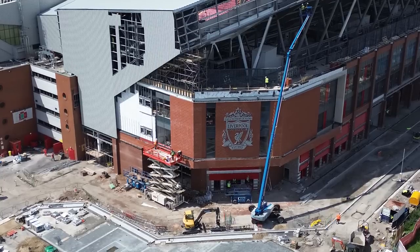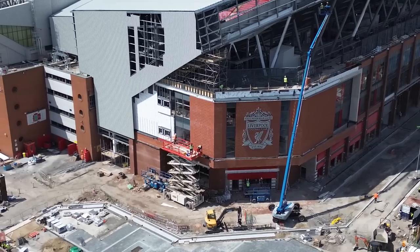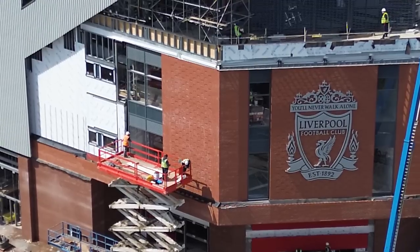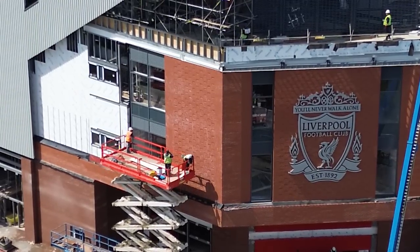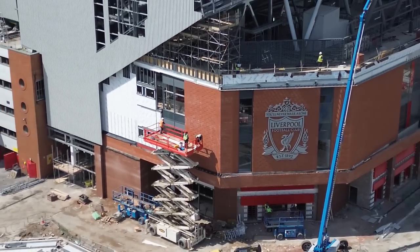we're raising the platform. See where they're going to. What have they got on board there? Is that cladding? Maybe they're going to start now on that section. How is that for timing?